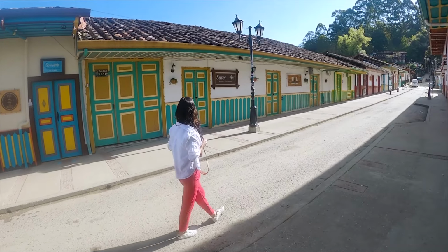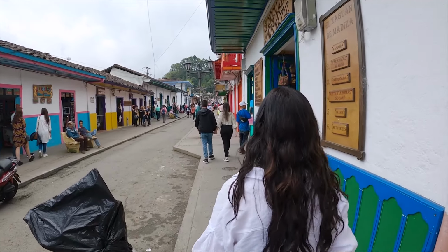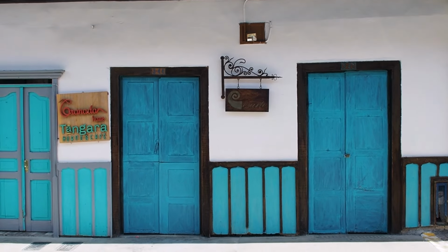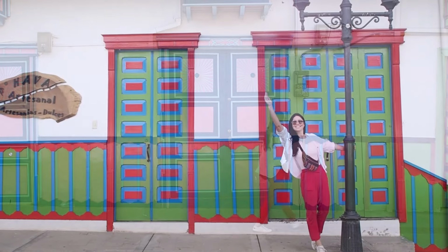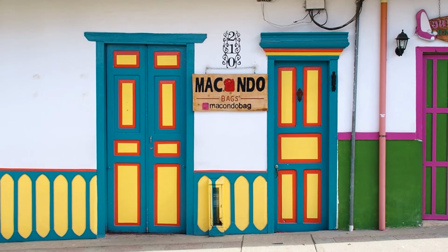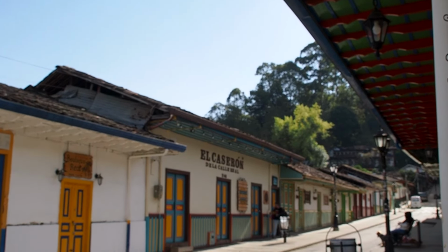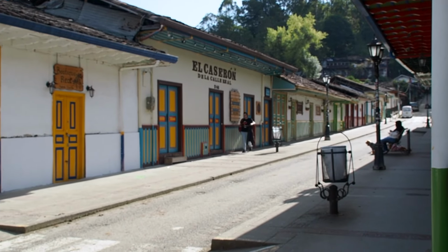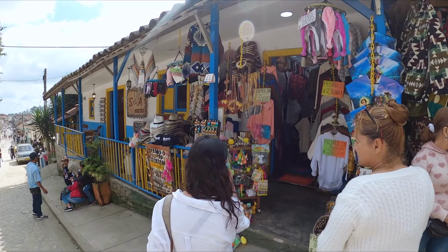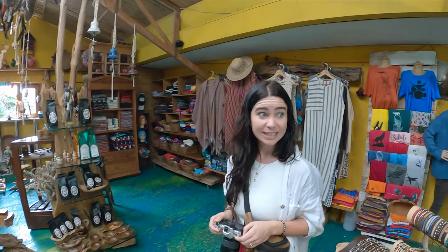Our top tip for wandering around Salento is to do it twice. Once early in the morning around sunrise and once more in the afternoon. In the morning, you'll get to see all the amazing colours painted on the doors and windows of the shops before they open. Definitely the best time for taking pictures. However, you also don't want to miss visiting the wide selection of art and craft shops, so head back in the afternoon to have a browse for souvenirs with the rest of the tourists.